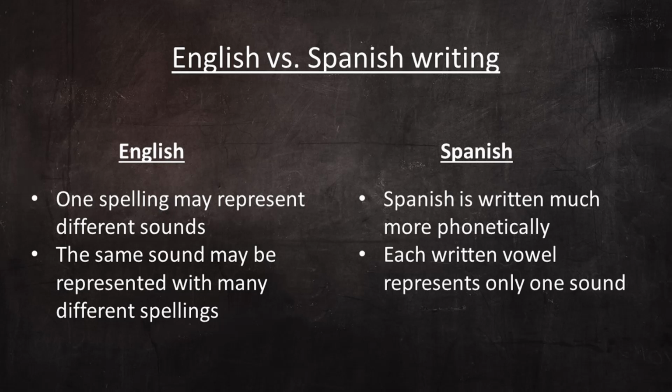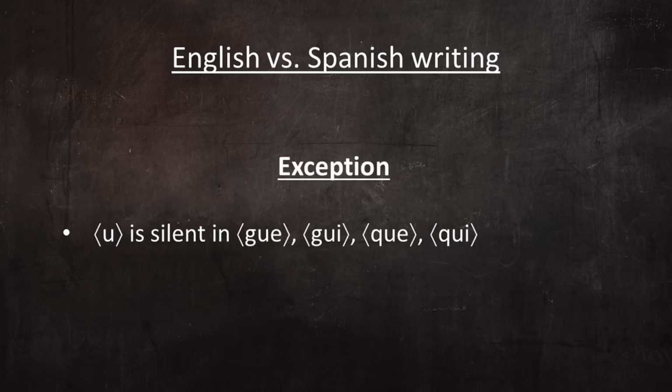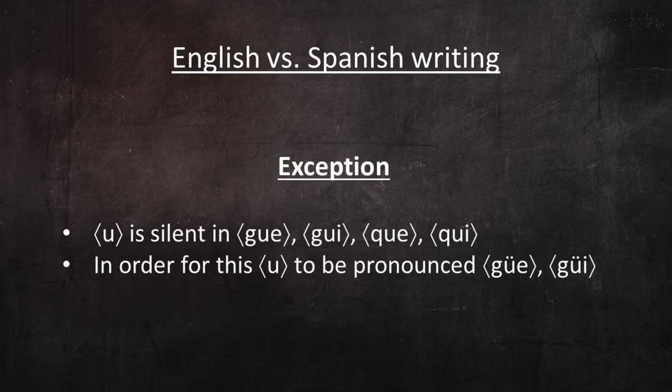This means that each written vowel represents one and only one vowel sound, and each vowel is represented by only one letter. The only exception is the letter U, which is silent in these combinations. In words that contain one of these sequences and the U is not supposed to be silent, 2 dots are placed over the U to indicate that it's pronounced.